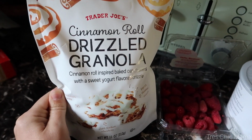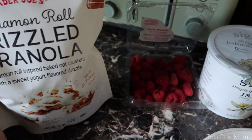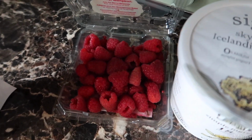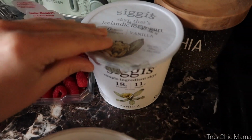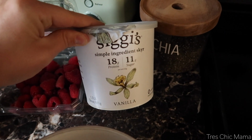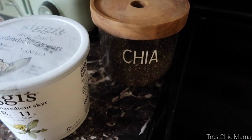I didn't film Sydney's breakfast separately because it was the same exact breakfast that I made myself, just a slightly smaller portion for her. I am having a yogurt parfait. I love having yogurt parfaits for breakfast, so does Sydney, and you can use so many different variations, but I kept it simple for today's breakfast.